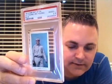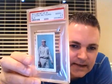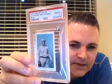There were various colored backgrounds. There's a Cy Young in an orange, a Cy Young in green. This is the only one ever graded by PSA in the blue background, so it's a 1-of-1. It's its only kind, as far as I know, anywhere in the world. And that's the blue background, Cy Young, 1910 E98 set of 30, graded PSA 2.5.